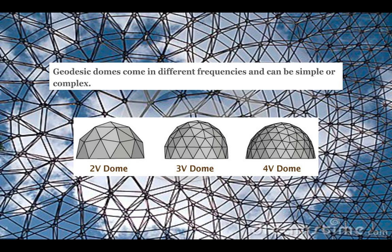Geodesic domes can come in different frequencies and can be simple or complex. Over here on the left you have a 2-frequency geodesic dome, in the middle a 3-frequency geodesic dome, and a 4-frequency geodesic dome on the right. The interesting thing is, if you have a 2-frequency geodesic dome, you only have 2 different types of struts or sections making up the triangles. The higher the frequency goes, the more different lengths of struts and lines that compose the dome. So the 2-frequency dome is one of the simpler types of domes, and that's the type of dome that we will be making.